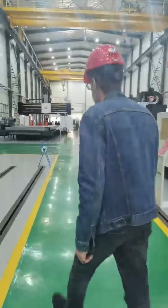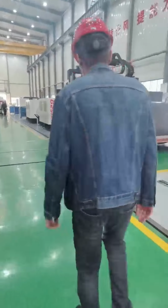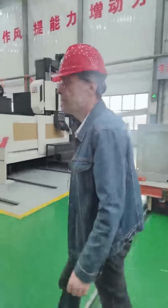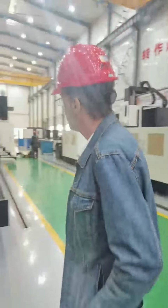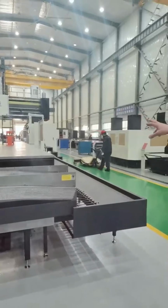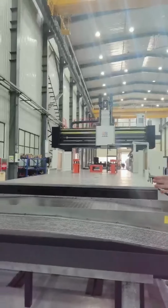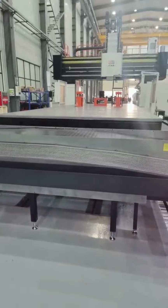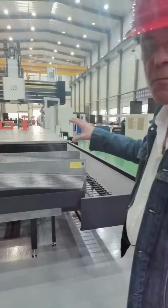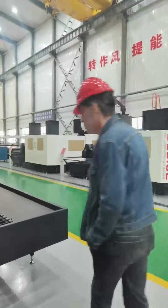Oh, here. This is a big one. I'm not sure about the model, but I think it's a 6.5 meter cross beam. And a big table with perhaps 6, 7, 8 meter movement. So this is one of our biggest gantry machine centers that we build here. A little closer look.